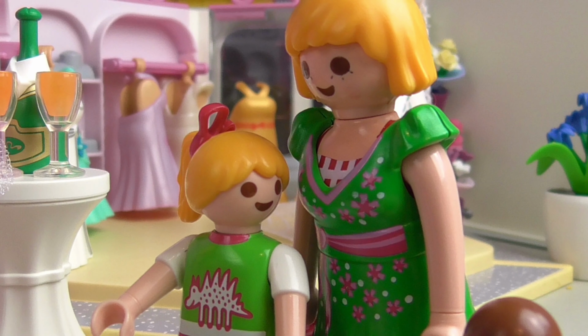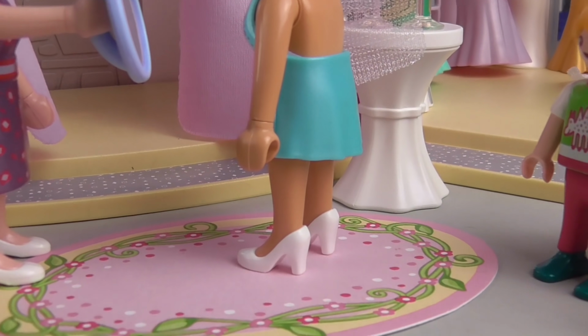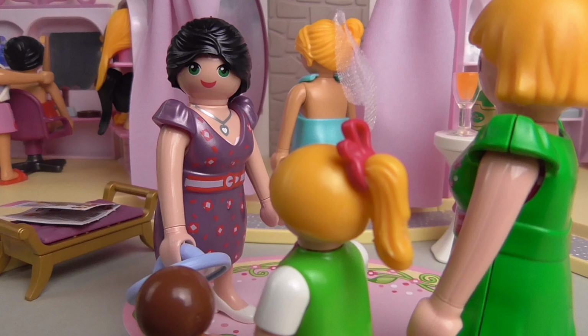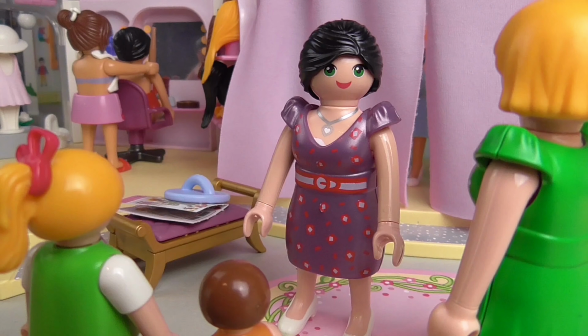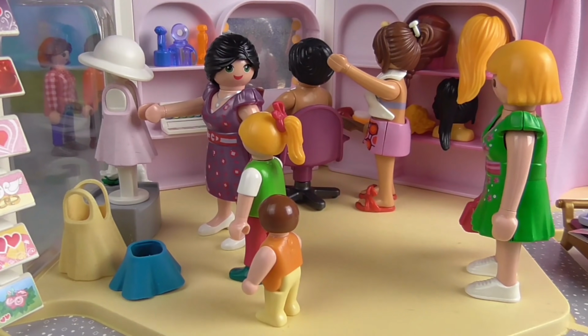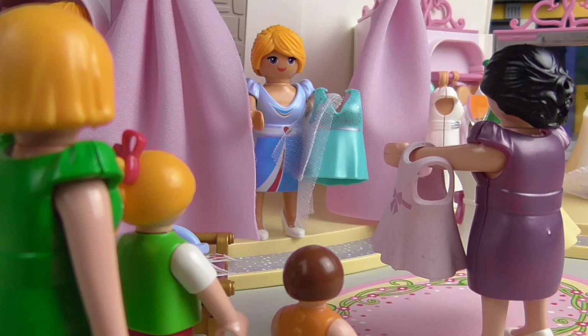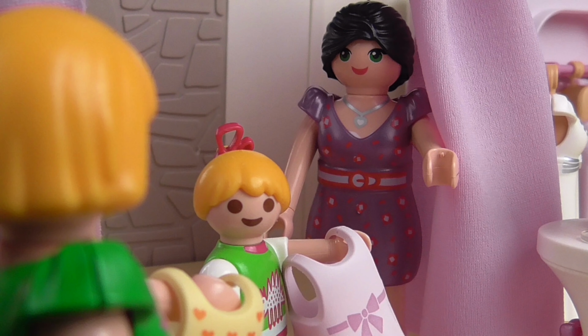Mummy, look at the pretty shoes. Oh yeah, cool. Oh, hello Nicole. Can I help you with anything? Yes, Anna and Lena want to try on dresses from the window. Sure, no problem. This one? Yeah! The pink dress for me and the yellow one for Anna. I'll take this. Certainly a lovely selection. My colleague at the counter will pack it up for you. The changing room is free.